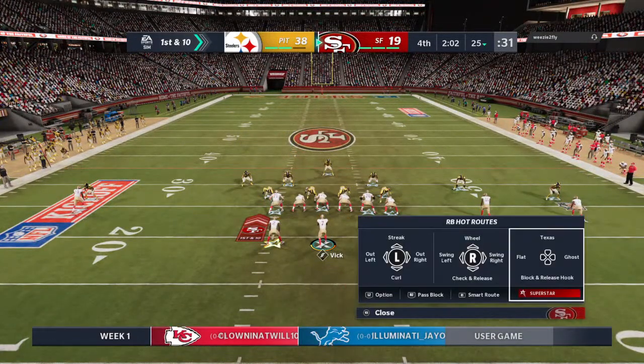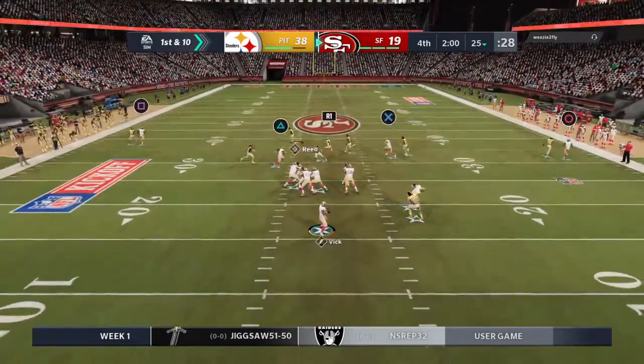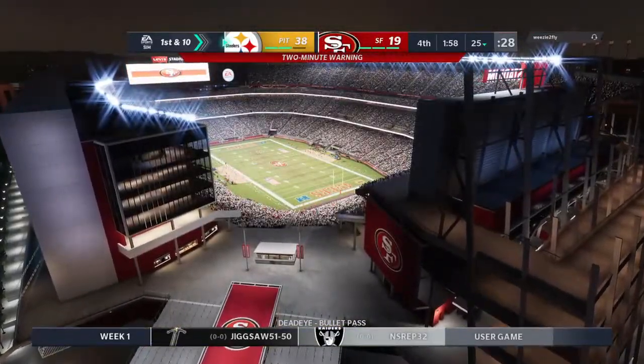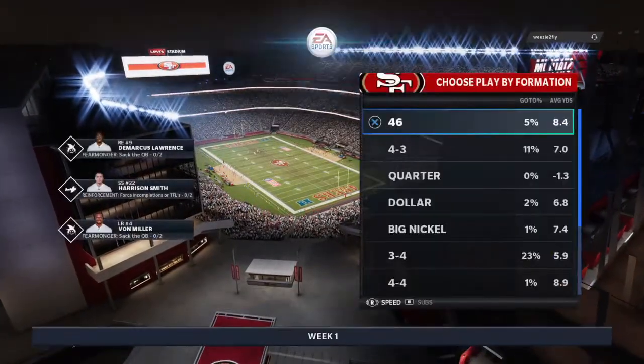I'm coming after you. Right here, guys. Fight 51. Mike 51. Now a shotgun snap as they'll look to throw. And for a 3rd time tonight, he's intercepted. Picked up by Minkah Fitzpatrick.